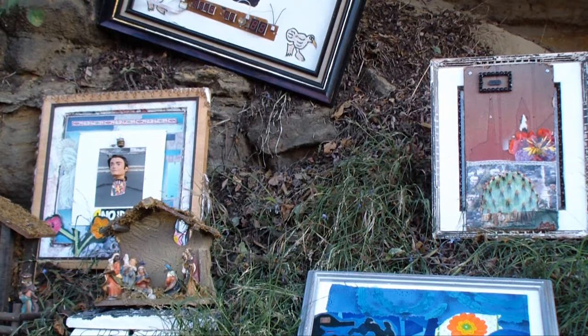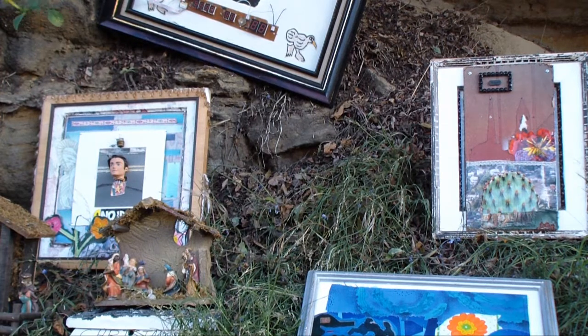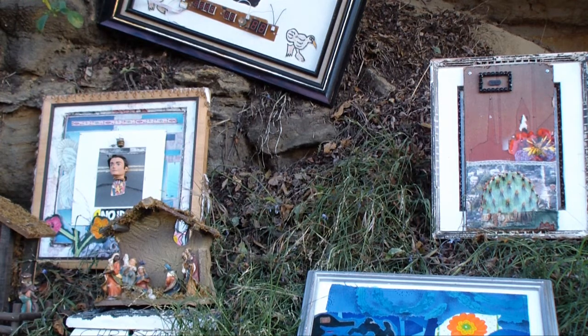And here we got two pieces, one with the cactus in it, covering the frame up, kind of obscuring what's mounted in there. And then we have a nativity scene with no idea what's behind it. We'll get a closer look at that. It's hard to capture all these really, but we're having fun anyway.